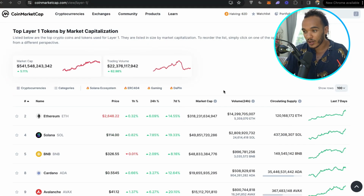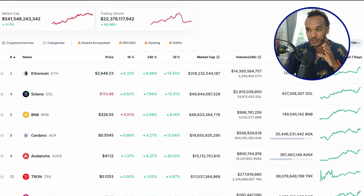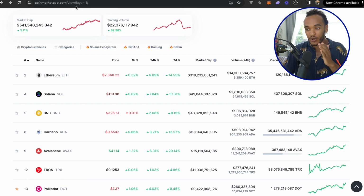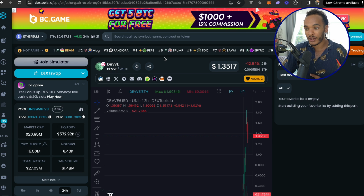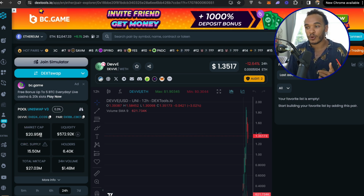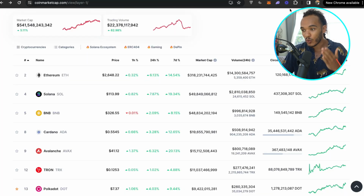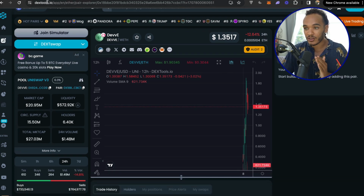If you go ahead and look at CoinMarketCap, you can see all the different layer 1 protocols out there by going to CoinMarketCap/view/layer 1. Now, one of the best layer 1 protocols I'm looking at right now, simply because it is such a small market cap compared to the average market caps out there, which in the layer 1s can get into the billions, is Devi.io. Now, Devi, you can currently find it on DEX tools. They're going to be releasing on CoinMarketCap and many more.